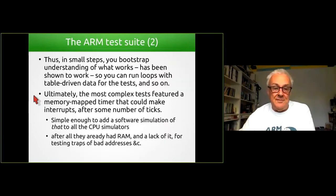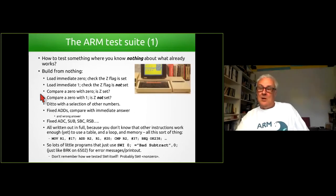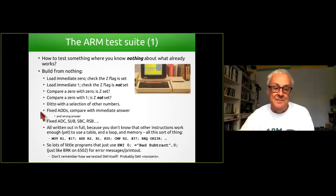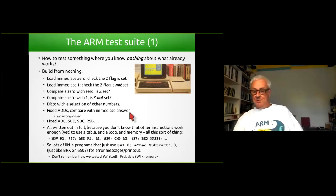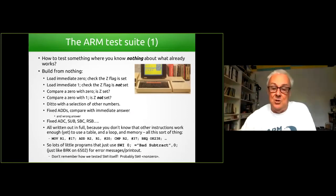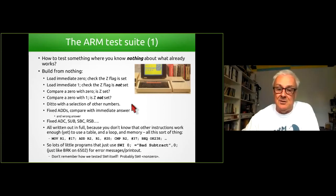And because we didn't have any loops or anything yet, at this stage in the test, you haven't verified that a branch instruction will even take a branch. And you don't know that arithmetic works, so you can't count through a table. So it was piles of just do an add of 2 numbers and check you get the right answer. And they printed things using just SWI 0, because that was built into these simulators as a printf, like Brook on the 6502. And I think SWI non-zero was emulated, and that's how we tested that, but I can't really remember.